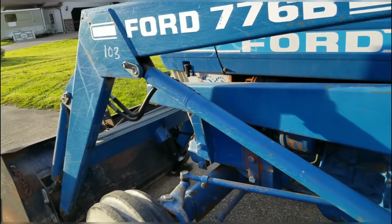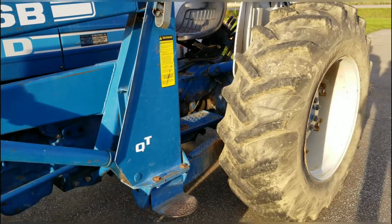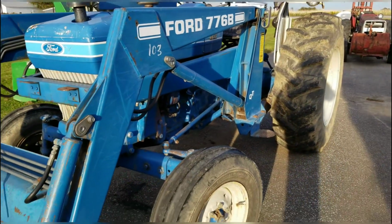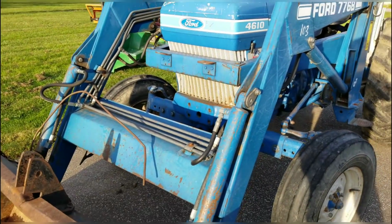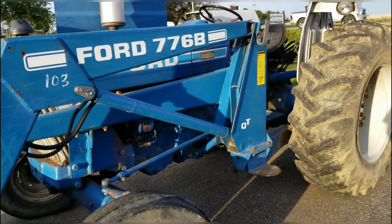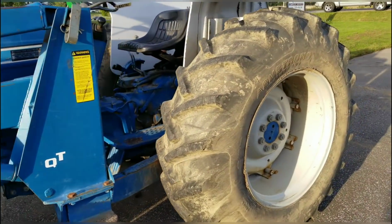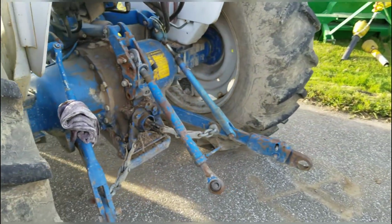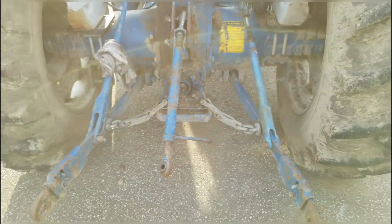4610. Oh yeah, how many 10 series have we seen at auctions this year? A lot, and they go for a premium, so I don't expect this tractor to go for cheap, and it's in good shape. Seems like a lot of the Ford guys keep their stuff in good shape, good maintenance on them and stuff like that. Got what looks like the Cat 2 hitch.